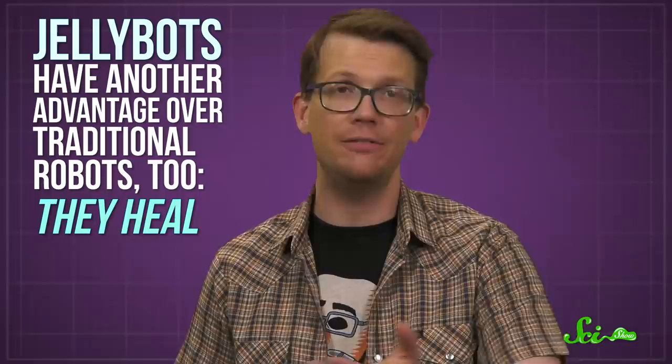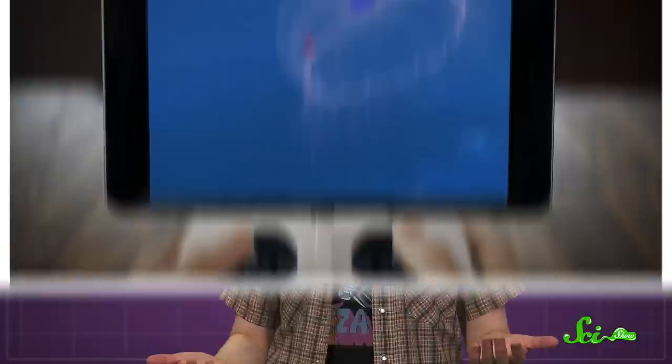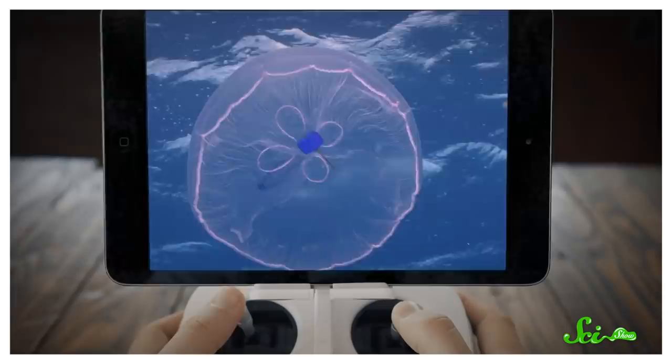Jellybots have another advantage over traditional robots, too. They heal. At least the jellyfish parts do. So if one were to get damaged somehow, there's at least a chance it could fix itself. Still, jellybots aren't quite ready for prime time. Right now, the researchers can't actually steer them, though they're working on that. And future plans will also include modifications that allow us to collect all sorts of information from them, creating a fleet of inexpensive, autonomous underwater vehicles.